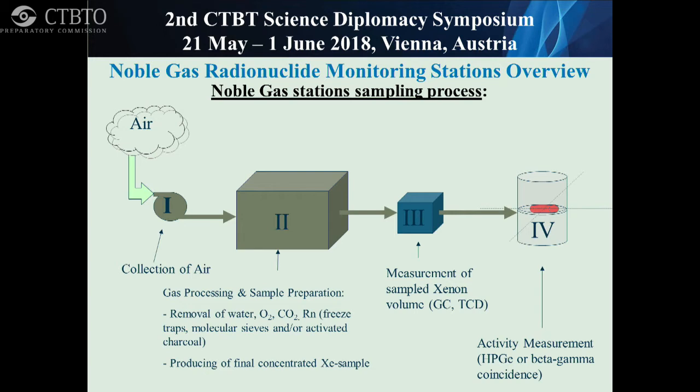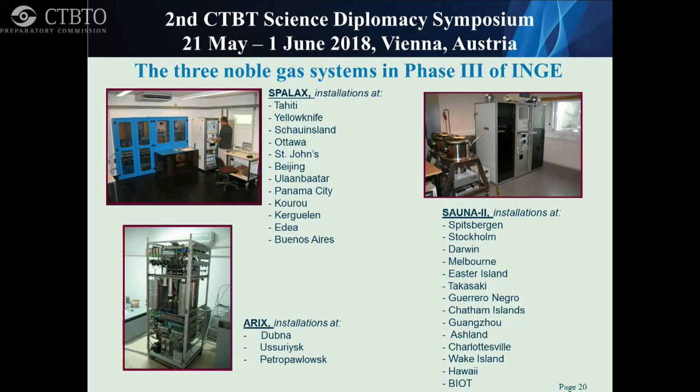Of course, national monitoring is now also using this kind of system, but the system really started through an experiment called INGE, the International Noble Gas Experiment, which was divided into three phases, from the very early R&D and prototyping to a phase of field tests. We are still in phase three of INGE, although many stations have already been certified. The noble gas system is improving all the time, and we are now in the next generation of the noble gas system.